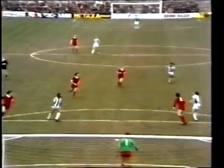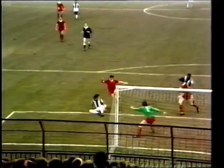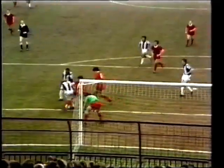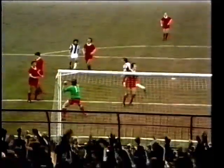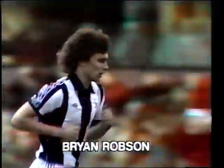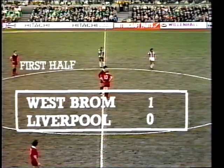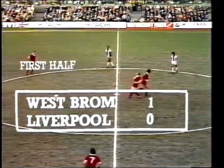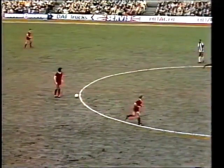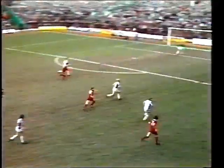Dean had just enough space to get that head across. Robson coming in on the far post, missed it. Now watch this. Have a look at that. Straight through Clements' legs. That is beautiful. Clements does not see the funny side of it at all. But Brian Robson has scored his fourth First Division goal of the season in one of the cheekiest moments that you'll see on any Saturday afternoon anyway.